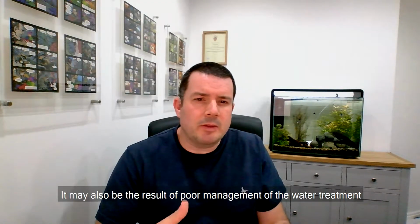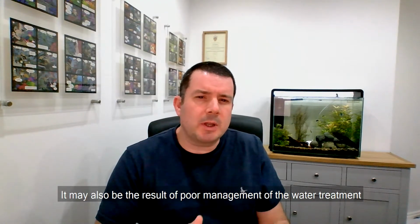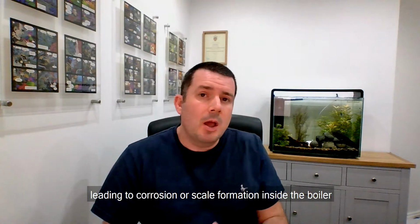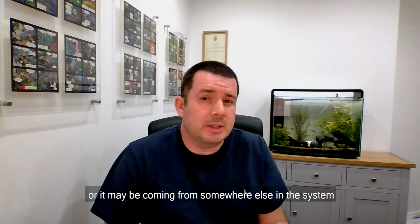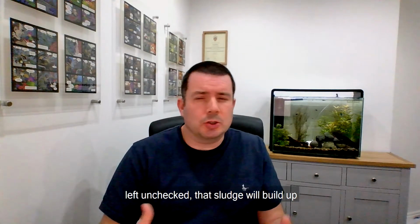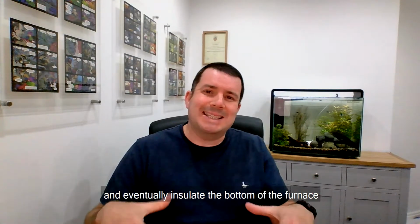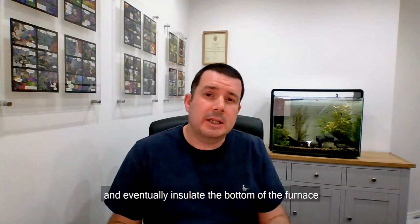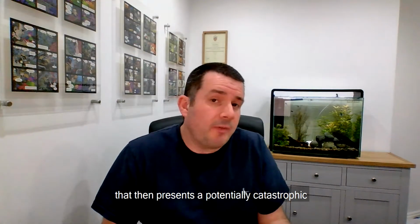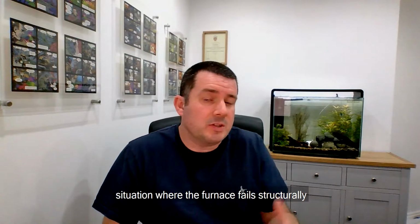It may also be the result of poor management of the water treatment, leading to corrosion or scale formation inside the boiler, or it may be coming from somewhere else in the system, for example, corrosion within your condensate return system. Left unchecked, that sludge will build up and eventually insulate the bottom of the furnace, and that then presents a potentially catastrophic situation where the furnace fails structurally.